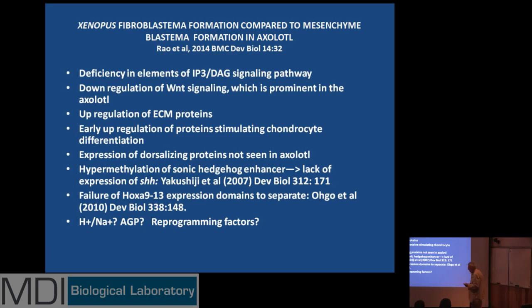Nandini Rao in my lab did a proteomic analysis comparing the Xenopus fibroblastema with blastema formation in the axolotl. The axolotl data was published in 2009. This was published in 2014. What did we find here? What's different about the Xenopus from the axolotl?